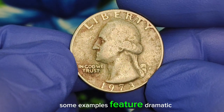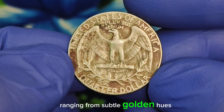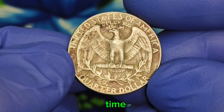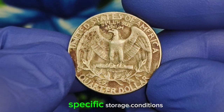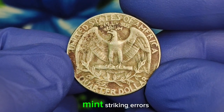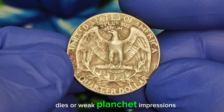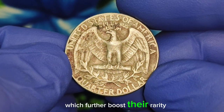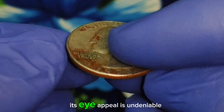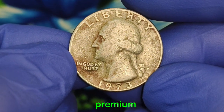Some examples feature dramatic and naturally occurring color variations, ranging from subtle golden hues to brilliant shades of violet, blue, or amber, created over time due to environmental exposure and specific storage conditions. On top of that, some of these coins also show mint striking errors, like off-center strikes, double dies, or weak planchet impressions, which further boost their rarity and desirability. When you see one of these coins in person, its eye appeal is undeniable, and that's exactly why collectors are willing to pay a premium for them today.